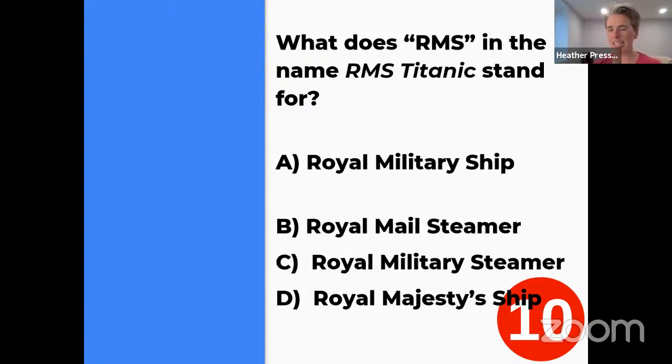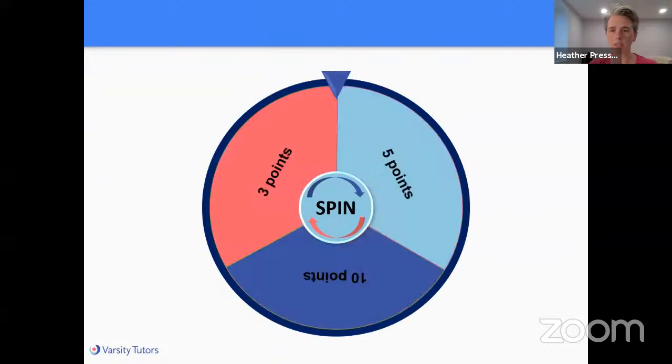All right. This one, actually, the answer is B. It was a Royal Mail Steamer. Because remember, it had that contract to transport mail between the United States and England. All right. I think we probably have time for maybe one more this round.